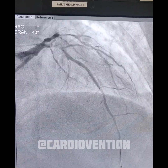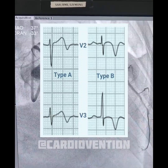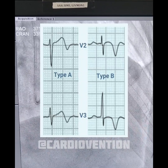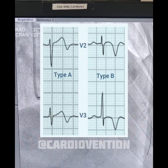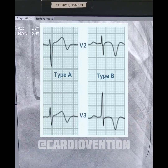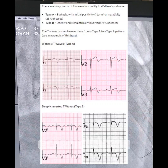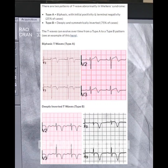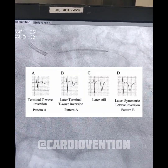Now the most important part, the ECG. There are two classic types of Wellens. Type A with biphasic T waves in V2 to V3 seen in approximately 25% of the cases, and type B with deeply inverted symmetrical T waves in V2 to V4, more common in 75% of the patients. Other ECG features are there is no significant ST elevation, no Q waves, and there is preserved R wave progression.